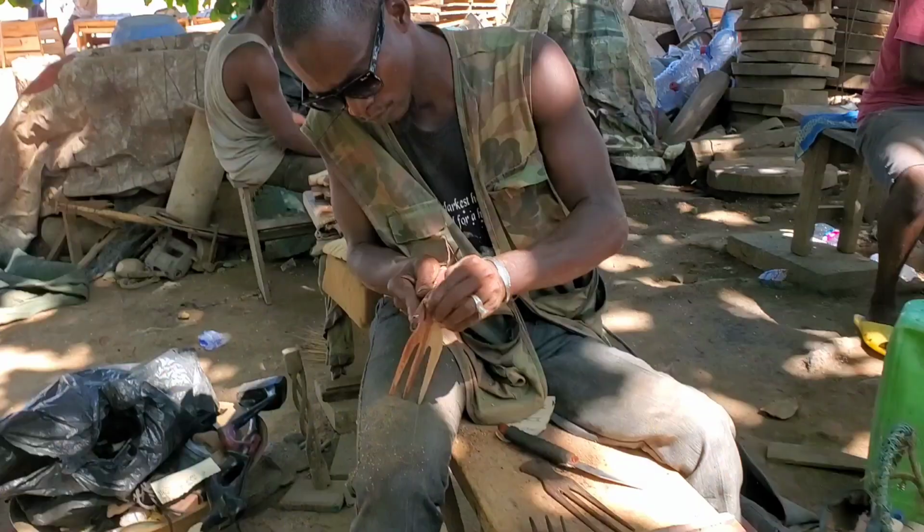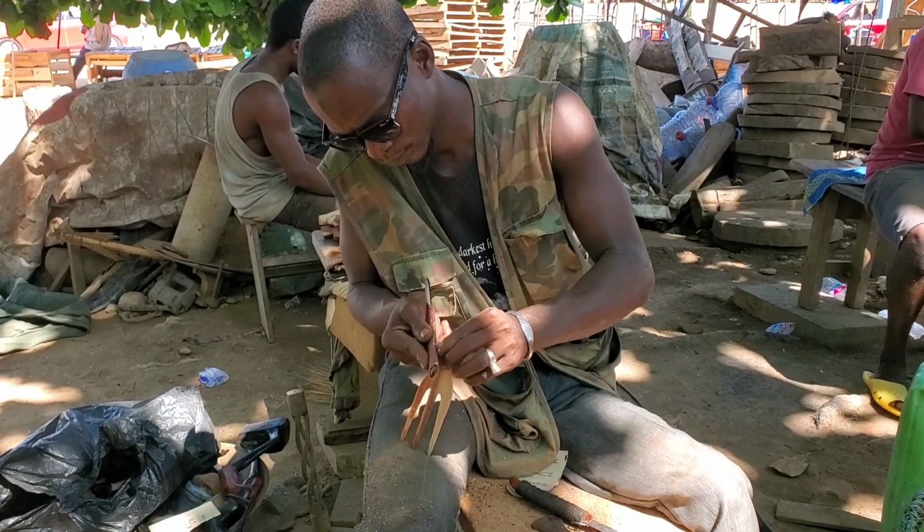It was so amazing to watch him make beautiful Afro combs made out of wood. This particular one is used for sectioning the hair whilst braiding.